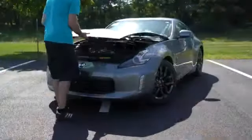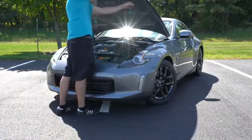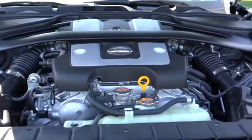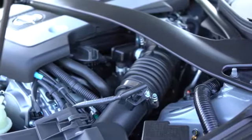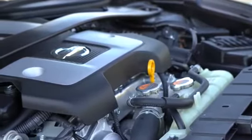$45,790. But regardless of trim level, the power plant is actually going to be the same, with some slight modifications to the Nismo, and I'll go over that, of course. Powering this beast is going to be a 3.7 liter naturally aspirated V6, putting out 332 horsepower at 7,000 RPM, 270 pound-feet of torque, available at 5,200 RPM.